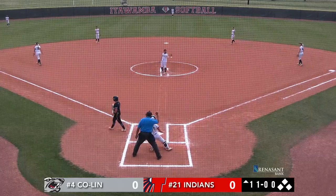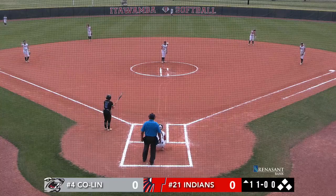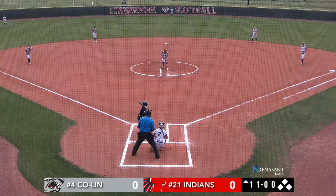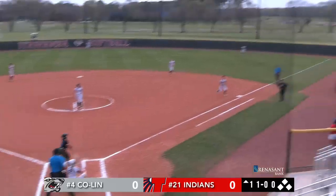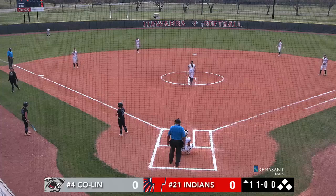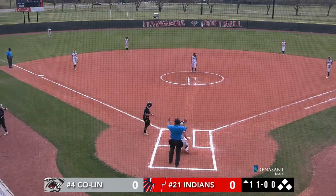She has 60 innings pitched on the season, 92 hits, 55 runs, 39 earned with 13 base on balls and 23 strikeouts. She is a contact pitcher, so we're ready for our Indians to play great defense here in Game 2. She is ahead of the first batter, 1 ball and 2 strikes. This is Phillips, the shortstop. She was also leading off in Game 1 for the Wolves.